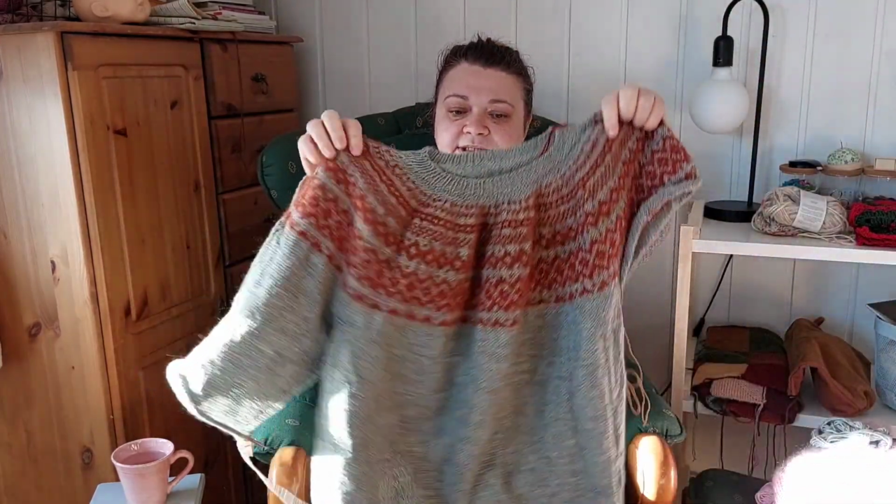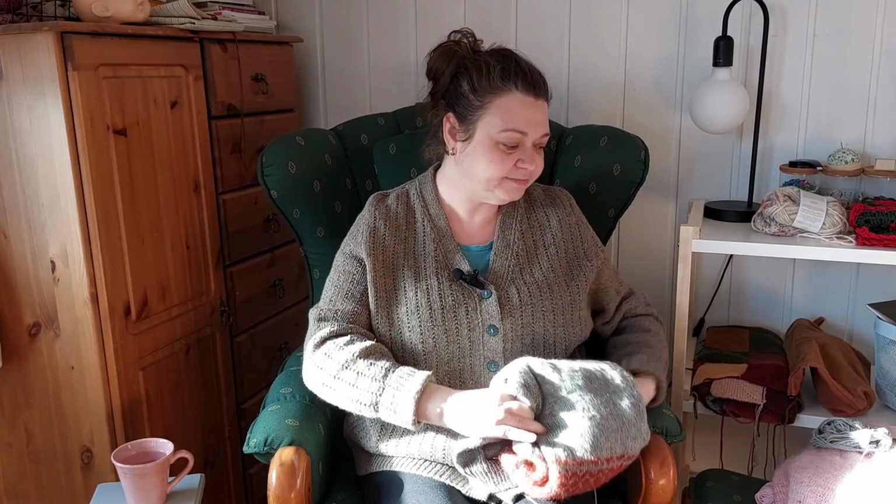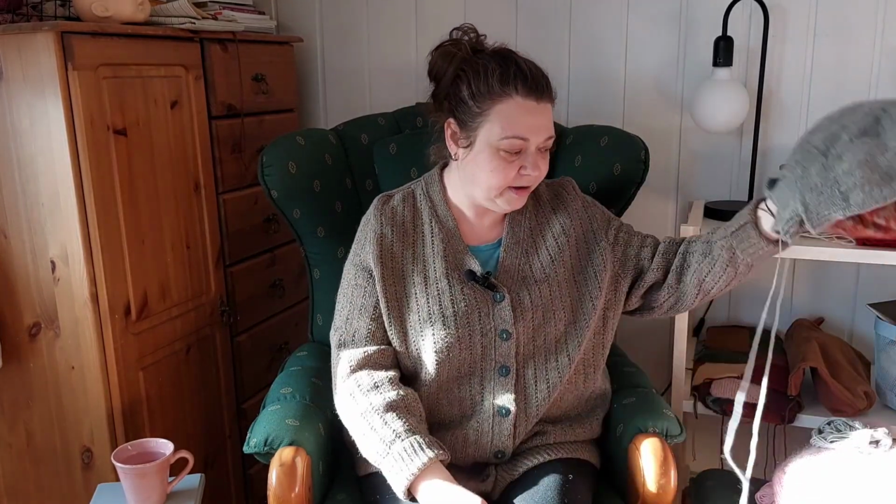I don't think I have too much to say about it. It's a nice project. It is beginner friendly, and I'm sure I will love to wear this. Now, this was my December cast on. The Elisabeth Blouse was my January cast on, and I have a February cast on that I have on hold until I finish this project.